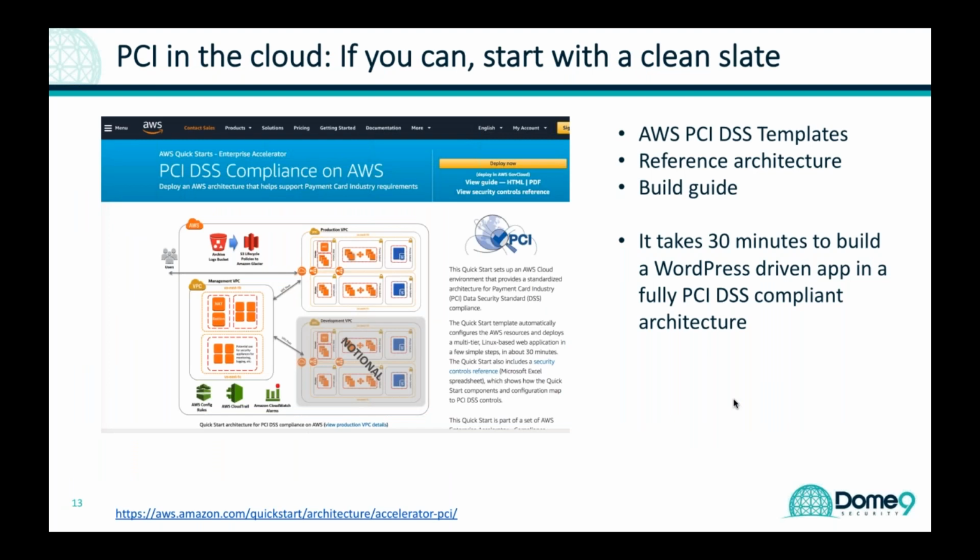So I want to be PCI compliant. What do I do? Where do I start? If you're just starting fresh, it's always easier. If you have a clean slate, there are tools that help you get ready for that and build a secure infrastructure, especially if you're on the cloud. Here we have an example of Amazon, AWS, building a PCI DSS compliant infrastructure on this platform, but you can do similar builds on Azure or Google Cloud Platform.